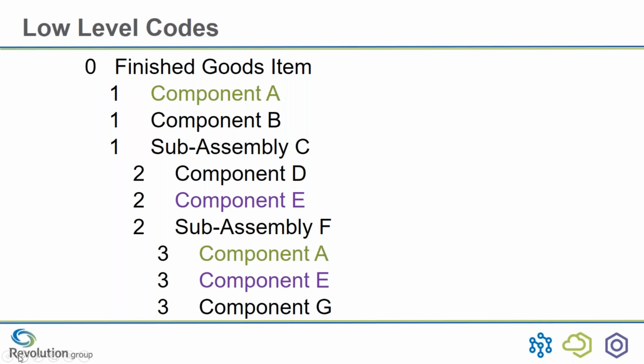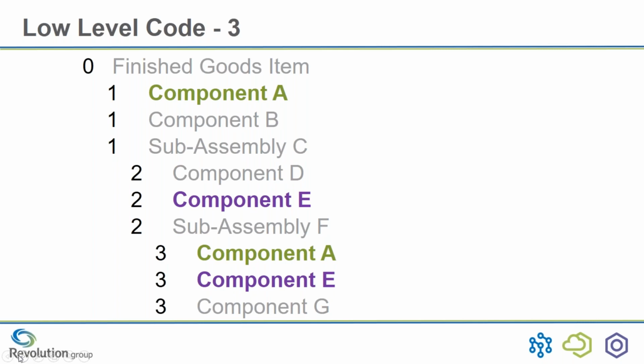So if we look at this a little bit, hopefully the colors will come through. We can see that component A and E are in multiple places with multiple low-level codes. So when we look at it, we would call component A and E having a low-level code of 3 because that is the lowest level that it's found in any bill of material structure.